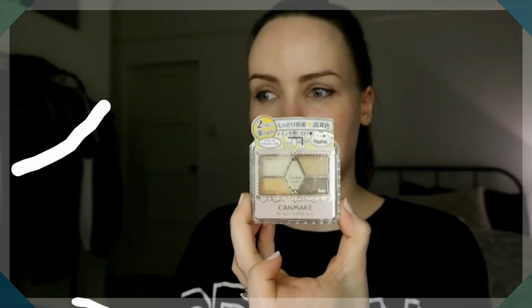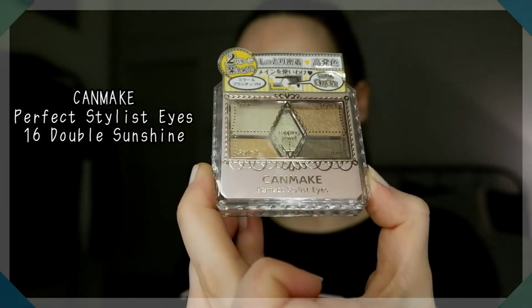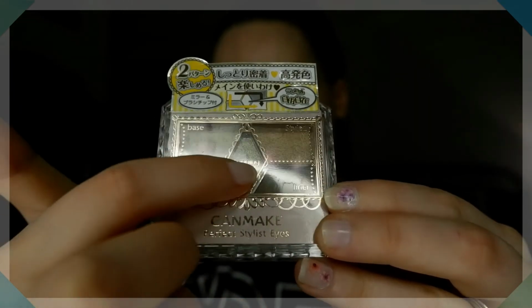Now the third one is Kanebo. It's still in the packaging, as you can see. This is called Kanebo Perfect Stylist Eyes. This is in color 16, Double Sunshine. It comes in 5 different varieties, at least that's what they have on Yesstyle, where the middle color is supposed to be like a top for all of them. So if you have a look up here, it says you can go either this way or this way, and then you top it off with the middle color. Now I really like this. They're a little bit more golden than you can see on the camera, and the dark one is supposed to be a liner. You'll get a closer look at this in a second.